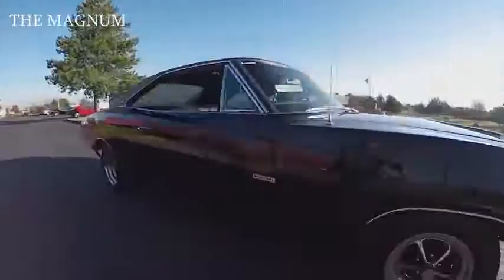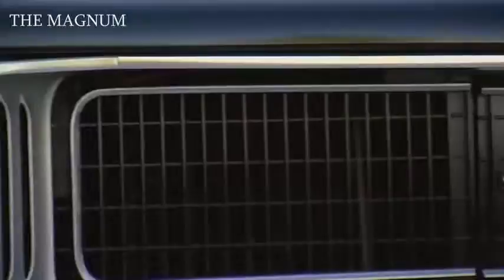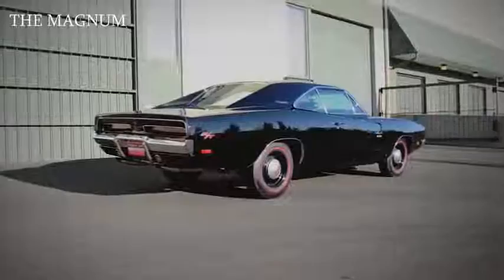In addition, to further enhance the image of the muscle car, a new option package was added under the name RT, which meant road track. The RT index was placed only on cars with high power. The Dodge Charger RT came with a 440 Magnum or 426 Hemi engine.